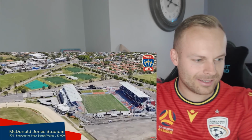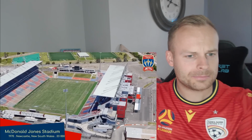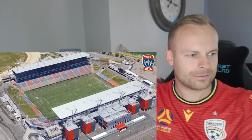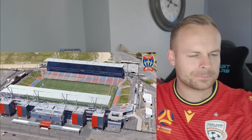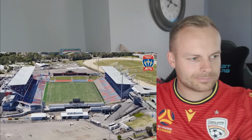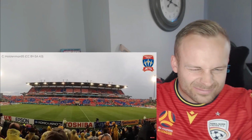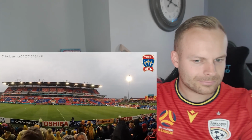McDonald Jones Stadium, Newcastle Jets. This one shares a similar story with a few others in this league, in that it was converted from an oval to a rectangular stadium. That was done in the 1980s. The design's also a bit of an amalgam of others we've seen so far, just a little bit bigger and with an interesting pattern on the seats. What are they? Dinosaur eggs? It's quite a simple design, but I like it. And I don't blame the architects for playing it safe.